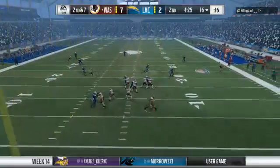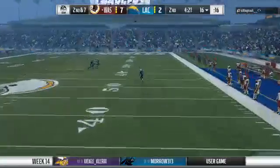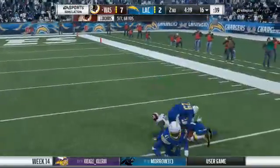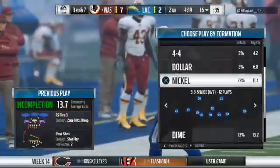Dobbs now on 2nd down. Flush to his right. Now he's going to throw deep right side. And he's unable to grab it. Thought he might have had position. Couldn't hold on. 3rd down.